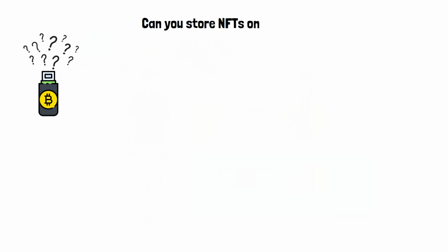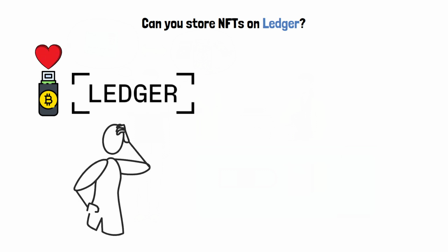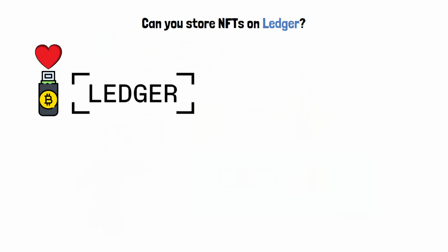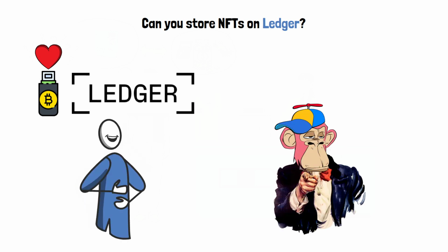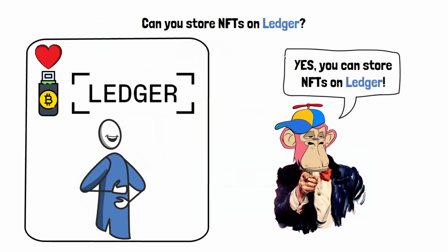When it comes to hardware wallets, a question that you might come across pretty often is this: can you store NFTs on Ledger? This is one of the most popular hardware crypto storage brands on the market, so it's really not too odd that a question like this comes up. Let me tell you right now, yes, you can store NFTs on Ledger. As you might imagine, however, this is a whole separate topic. If you'd like for me to create a video on how to store NFTs on Ledger devices, let me know in the comments.